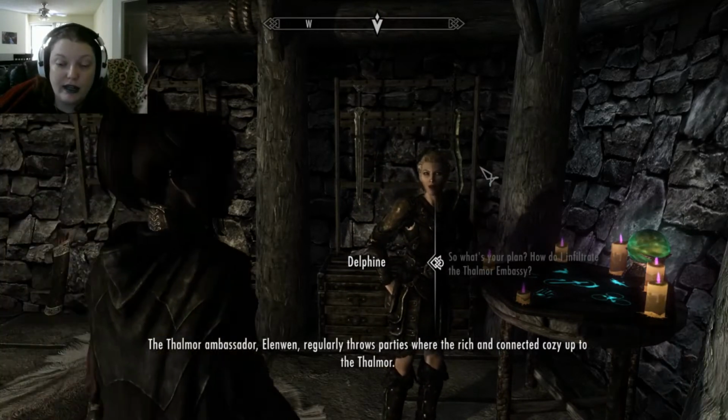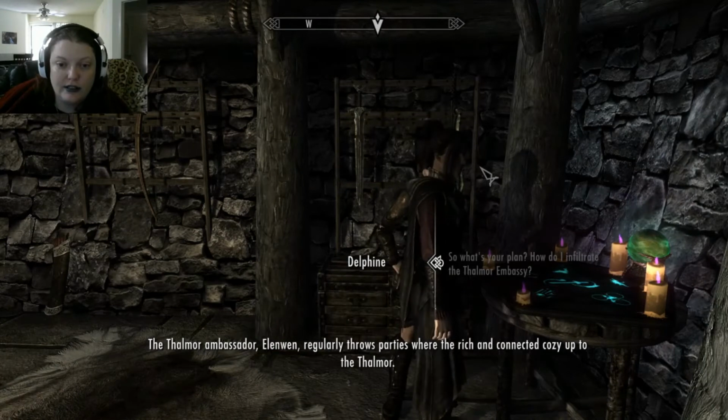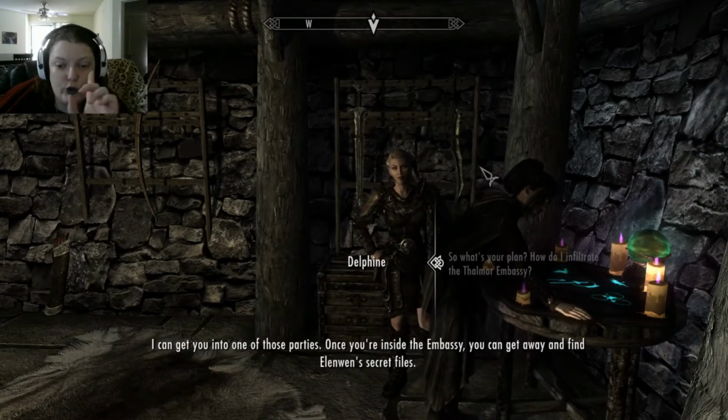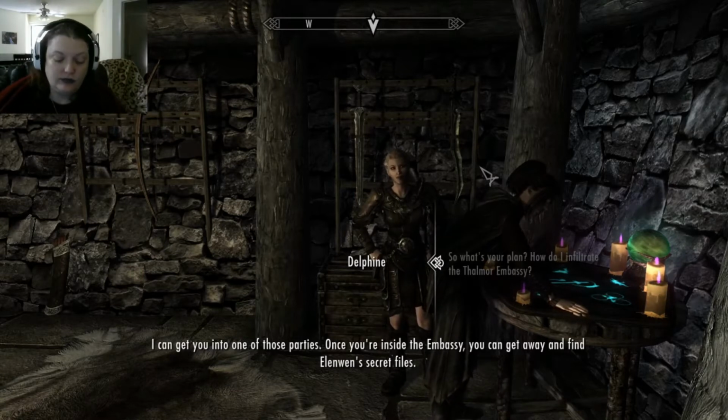But I hate the Thalmor. Excuse me, Serana. I can get you into one of those parties. Once you're inside the embassy, you can get away and find Elenwen's secret files.